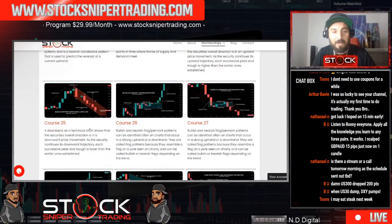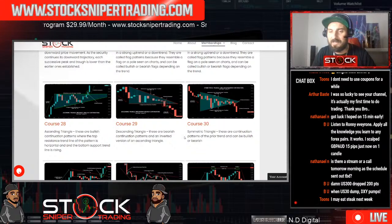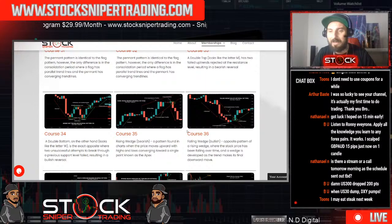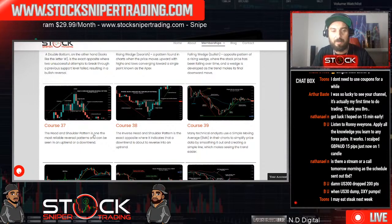And here's patterns. What is a downtrend? What is a bullish bearish flag? Ascending triangles, descending triangles, pennants, okay, double top, M and W formations, falling wedge. Here's the head and shoulders, the one that we just talked about. The head and shoulders pattern is one of the most reliable reversal patterns and can be seen in an uptrend or a downtrend, okay? And there's a video tutorial on that.